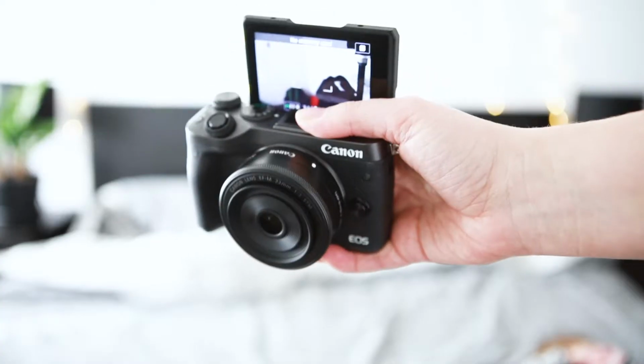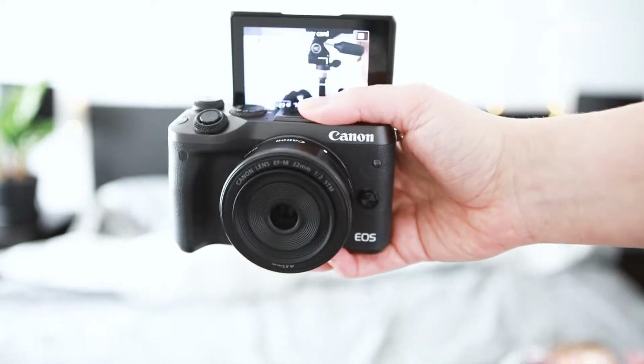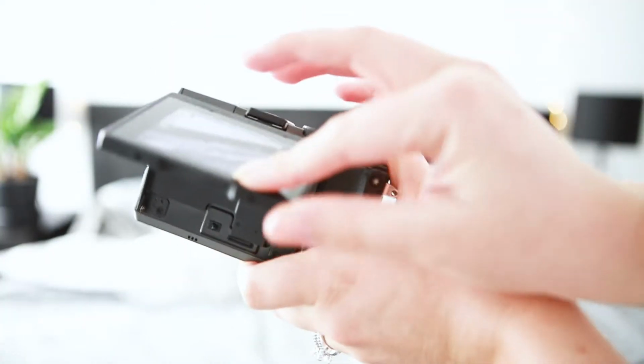The second thing I love is that the screen on the M6 can come up, so if you're taking selfies or filming videos, you can actually see exactly what you're doing. I found that on this camera I would be trying to set it up to take a picture of myself and I would just be out of focus, which is not ideal. So this is really great because you can actually see what you're doing.